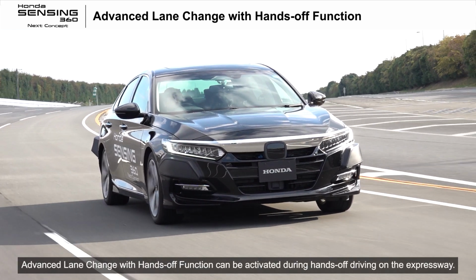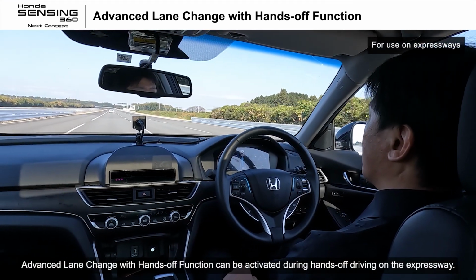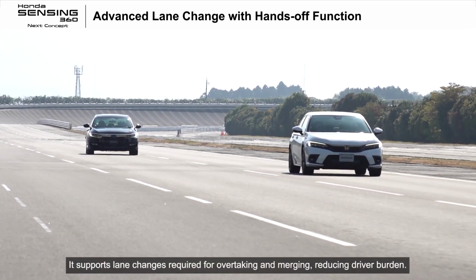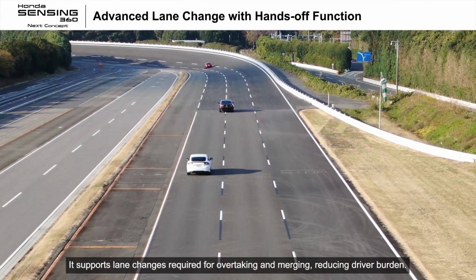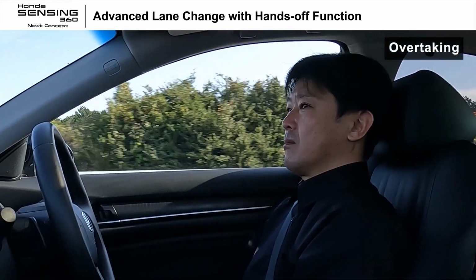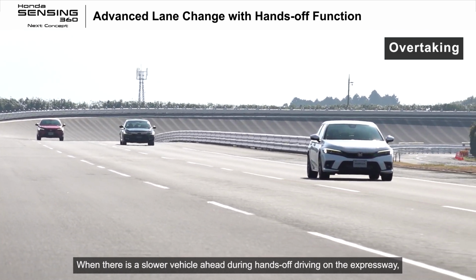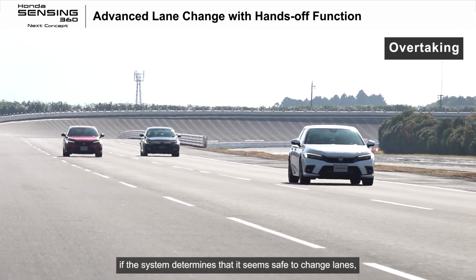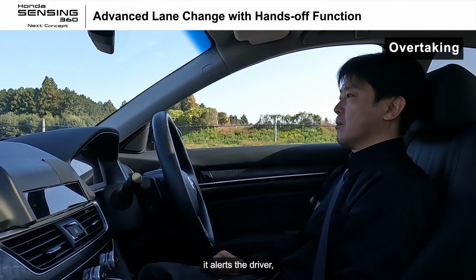Advanced lane change with hands-off function can be activated during hands-off driving on the expressway. It supports lane changes required for overtaking and merging, reducing driver burden. When there is a slower vehicle ahead during hands-off driving on the expressway, if the system determines that it seems safe to change lanes, it alerts the driver.